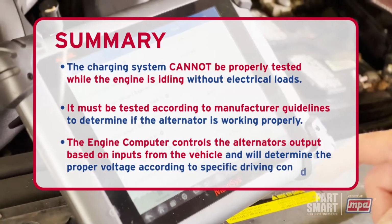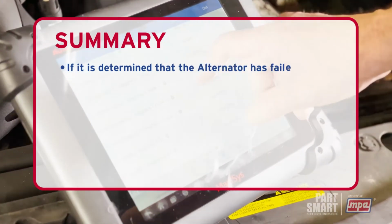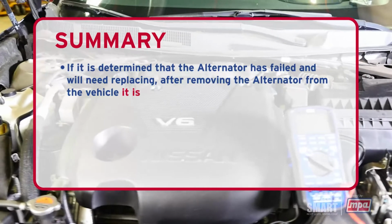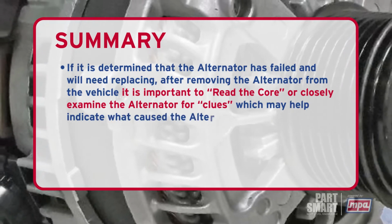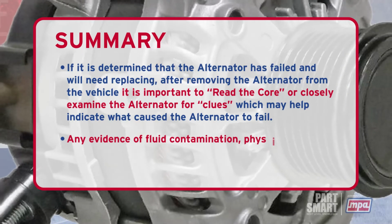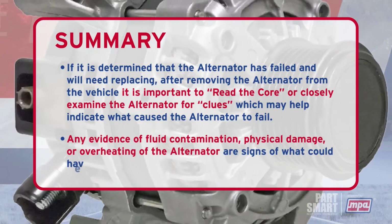If it is determined that the alternator has failed and will need replacing, after removing the alternator from the vehicle, it is important to read the core or closely examine the alternator for clues which may help indicate what caused the alternator to fail. Any evidence of fluid contamination, physical damage, or overheating of the alternator are signs of what could have caused the alternator to fail.